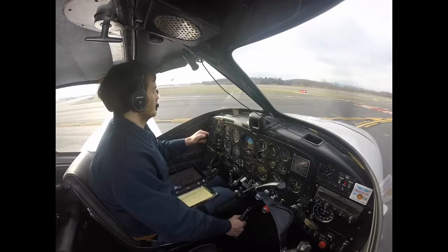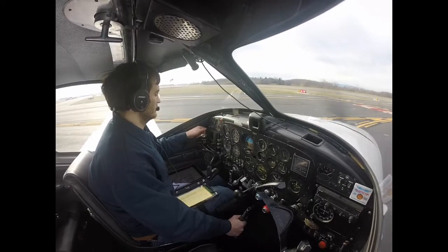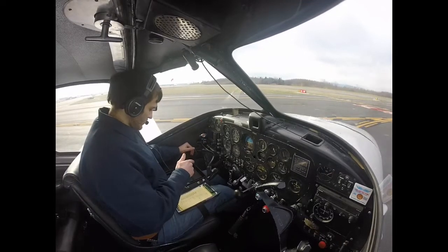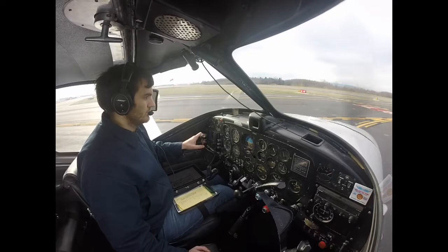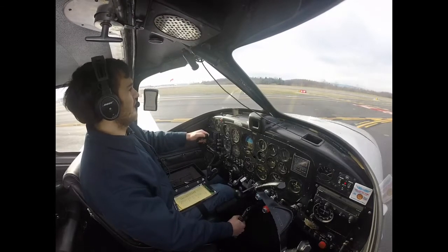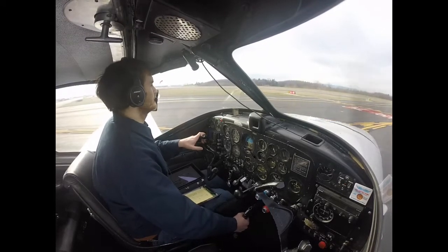Paine Tower, Navion 4294 Charlie, holding short 34 left at Alpha 5 for southbound departure. And Navion Alpha 5, state call sign? It's Navion 4294 Charlie. 4294 Charlie, Paine Tower, runway 34 left at Alpha 4. Correction, Alpha 5, clear for takeoff, make a left downwind departure to the south. Clear for takeoff at Alpha 5, 34 left, and it's 4294 Charlie. 4294 Charlie, roger.